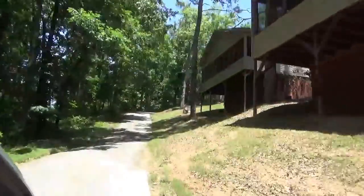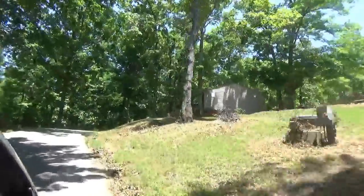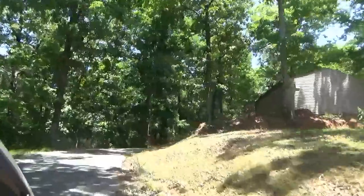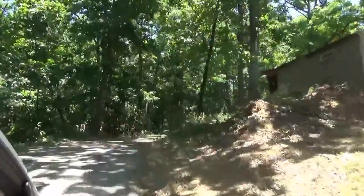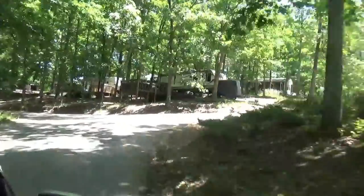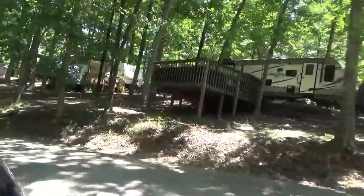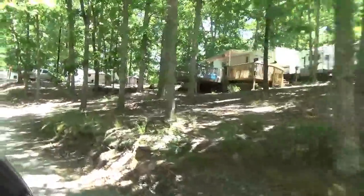Yeah, you can't see the lake though, but it's pretty, all this greenery. I really like all the greenery. No hot tub, but the pool is like perfect temperature right now.